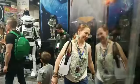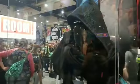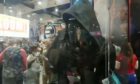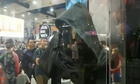But I'm going to take you guys over here, and we're going to look at, let's see, there we go. This is the Kylo Ren life-size bust. We're picking up some glare from the DC booth behind us. But if you guys can see here, this is the Kylo Ren life-size bust. He currently has his hood up. He has a carefully tailored fabric hood with the really cool printing process that was made to create Kylo's unique fabric on his cloak.